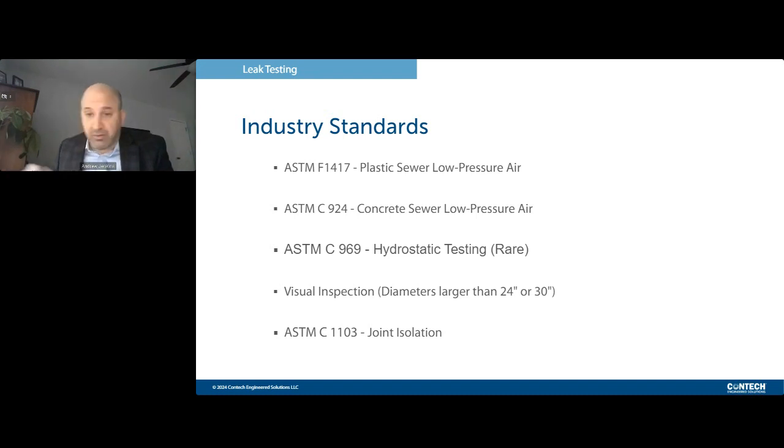And that kind of lines up with what the poll just gave us as far as feedback, especially on the big diameter stuff. And I think we chose 72 inches to really see where the limitation might be. Since ASTM 1417 ends at 60, I'm thinking 72 inch. I wonder how often the engineers see that. So thank you for participating in that poll. And then lastly, there's ASTM C1103. You don't see that spec often, but it is associated with the joint isolation test. And I'll get to that in just a few seconds.